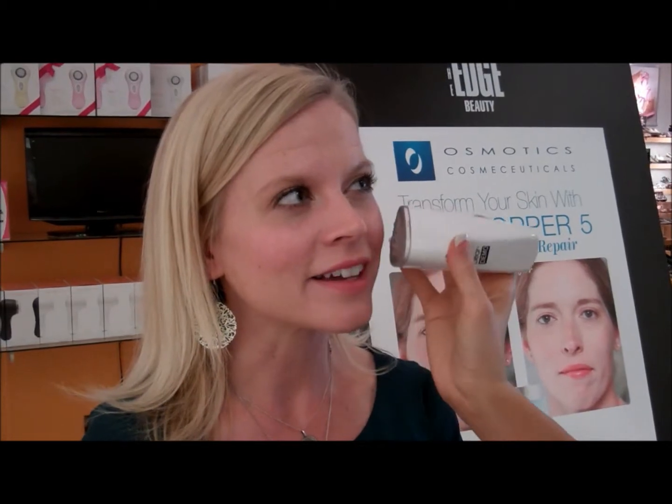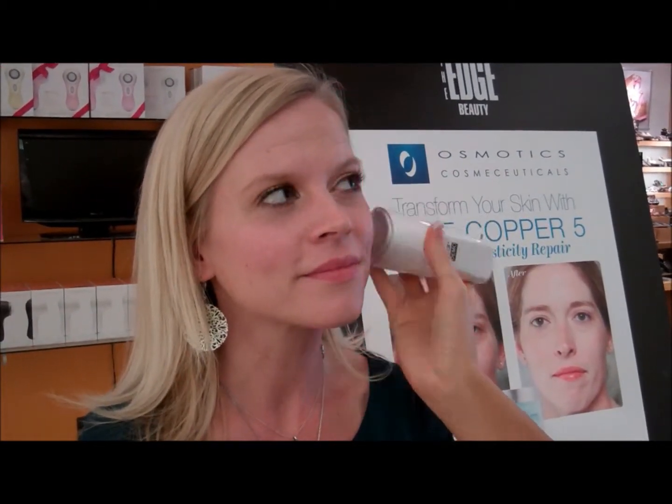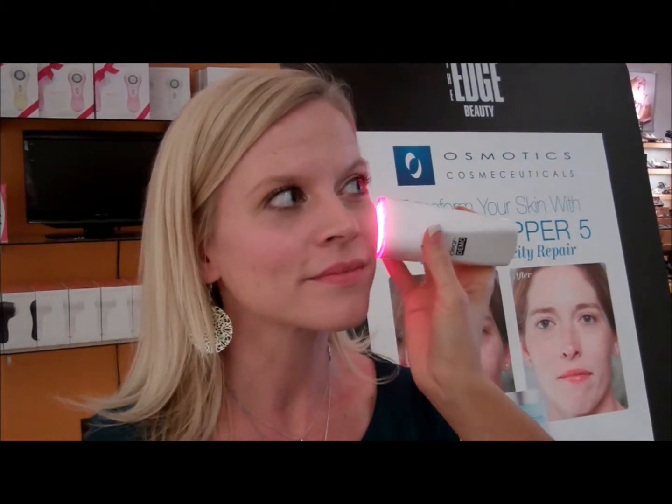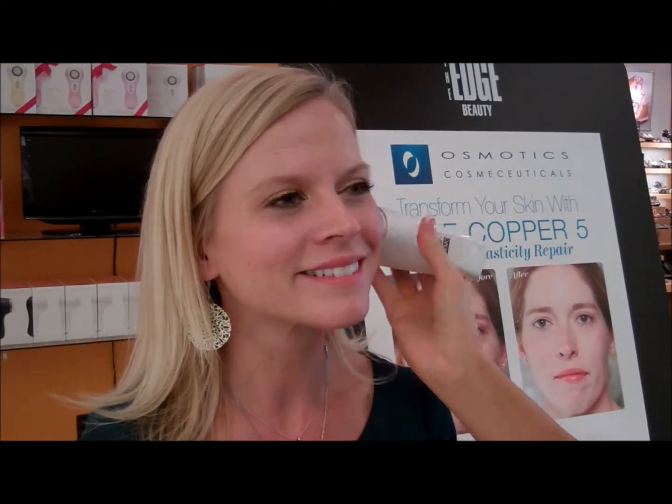Now, what does the LED light do? The LED light is going to help boost collagen and help give radiance and youthful skin. So it helps with the glow. All right, there we go.